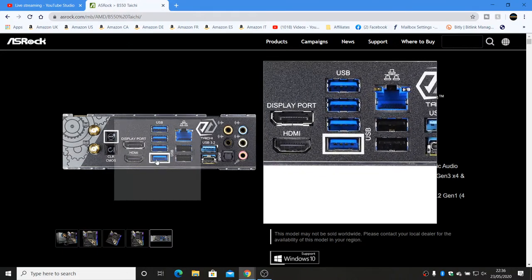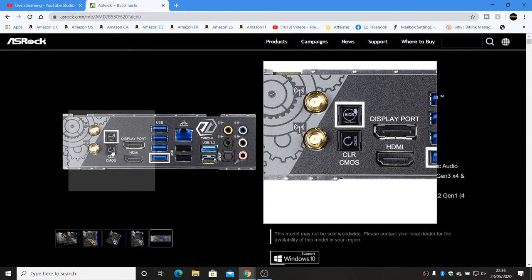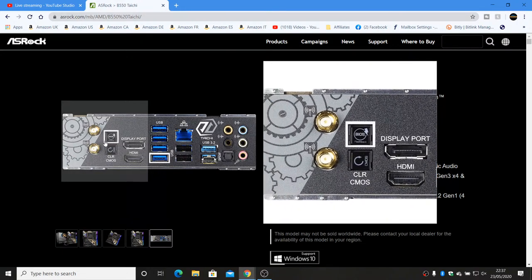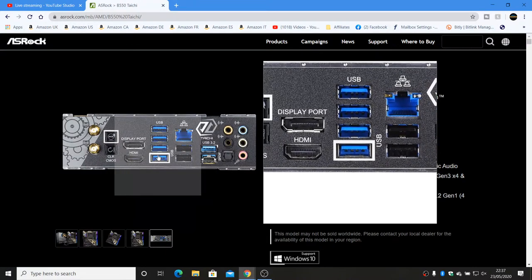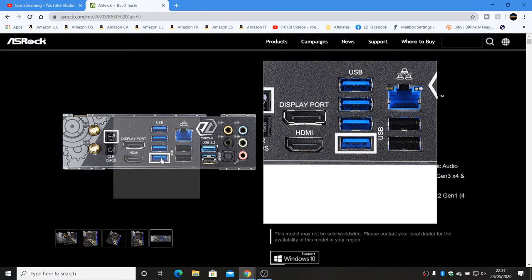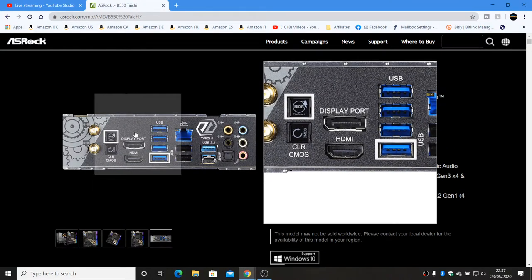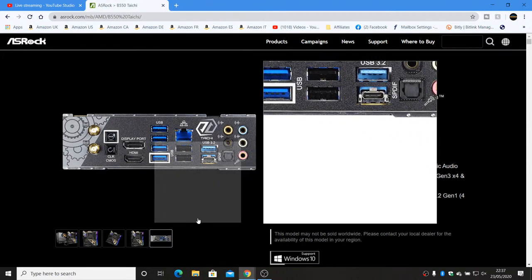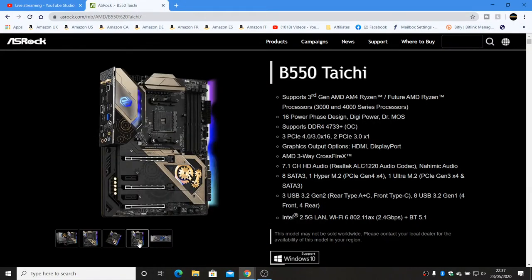that one, with the box around it, is going to be your BIOS flashback, because you've got your clear CMOS button and your BIOS flashback button. As you can see, there's a square around there, and a square around there. So that means that's your BIOS USB button and flashing port. You've got a DisplayPort and HDMI, which are going to be basically useless to anybody, but you might get a 4000 Renoir chip on there, you never know. But it just seems to me that that is a massively overspecced, effectively budget board.